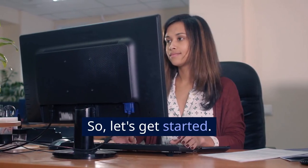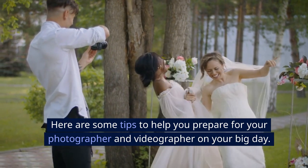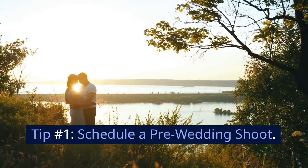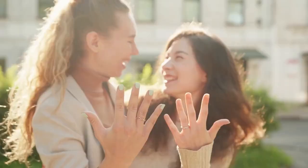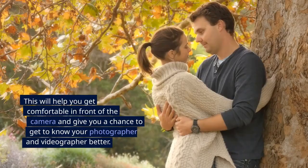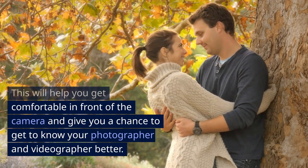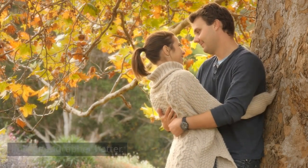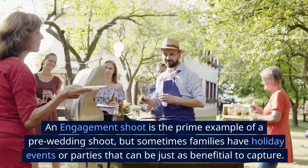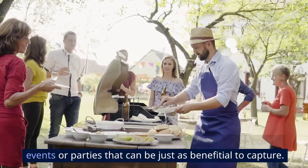So, let's get started. Here are some tips to help you prepare for your photographer and videographer on your big day. Tip number 1, schedule a pre-wedding shoot. We highly recommend scheduling a pre-wedding shoot with us. This will help you get comfortable in front of the camera and give you a chance to get to know your photographer and videographer better. An engagement shoot is the prime example of a pre-wedding shoot, but sometimes families have holiday events or parties that can be just as beneficial to capture.